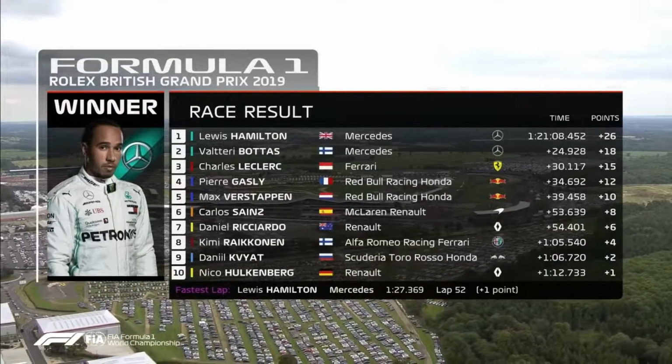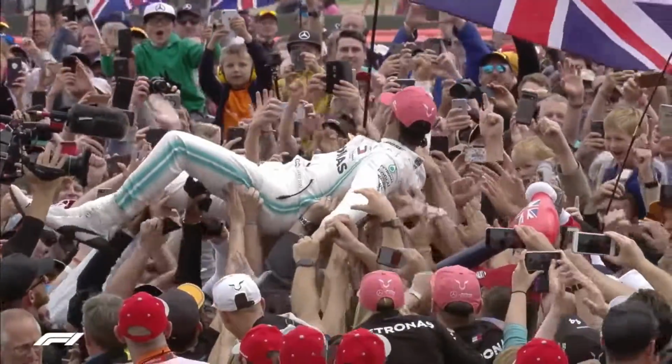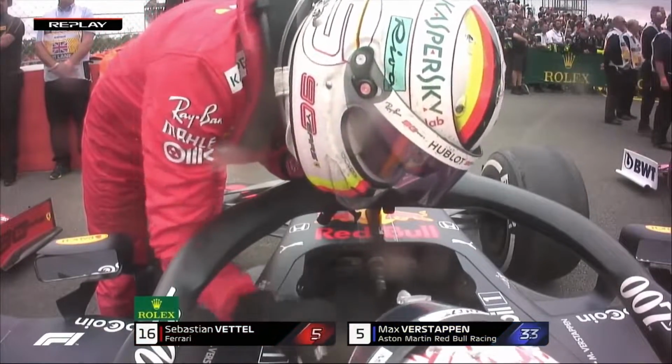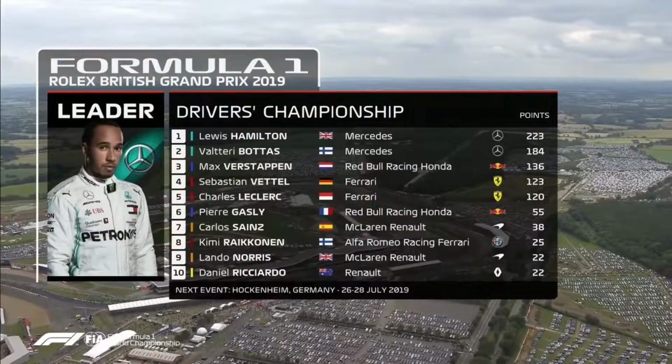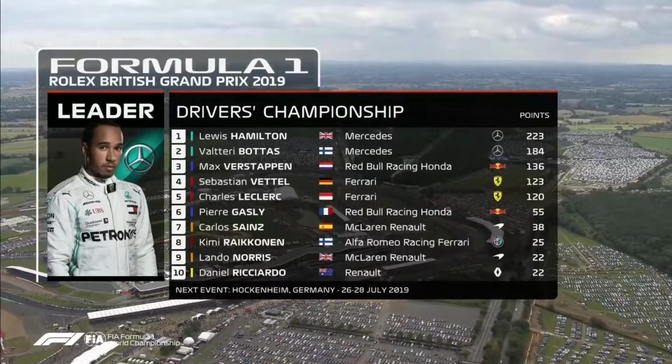A real treat for a record-breaking crowd. The future secured for Silverstone for at least 5 more years. The 70th British Grand Prix won in a record-breaking 6th time by Lewis Hamilton, championship leader, and a champion performance on a champion Grand Prix.